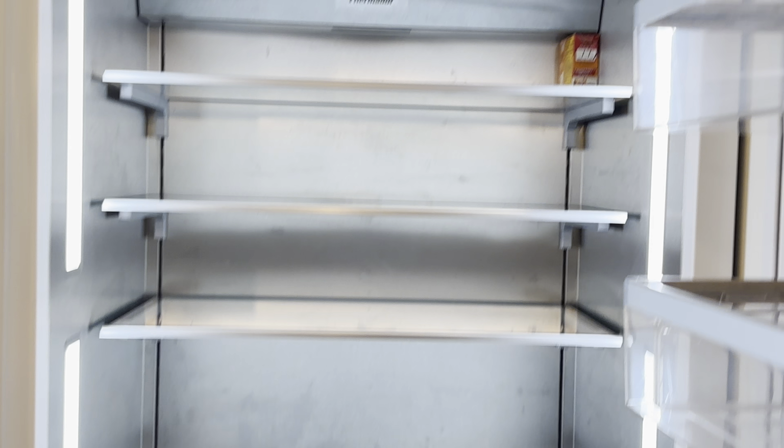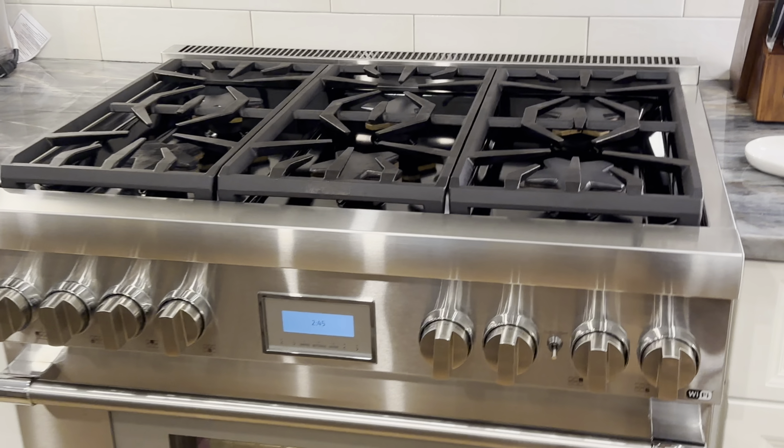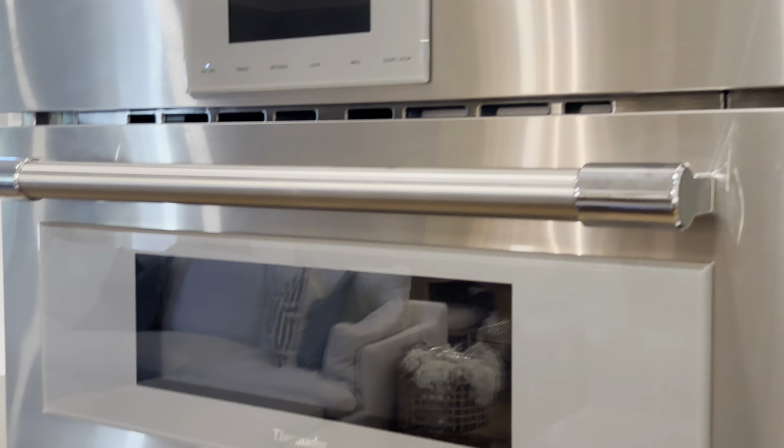You've got a very, very large, beautiful Thermador refrigerator and freezer here. So very nice. And then you've got some gold pulls, and then pull out pantry here. Beautiful Thermador oven and gas cooktop here. One thing Picasso always does is they have everything fully stocked for your arrival, which is just so nice. This would be another extra refrigerator here. And then beautiful sink. And you've got another oven and microwave here.